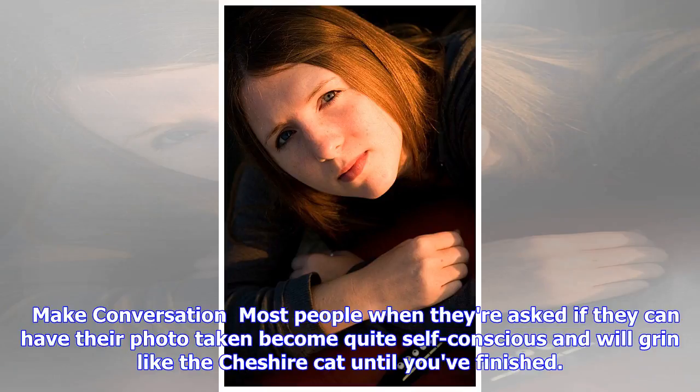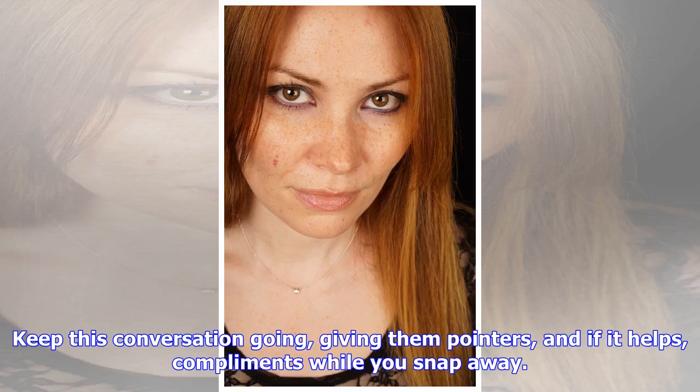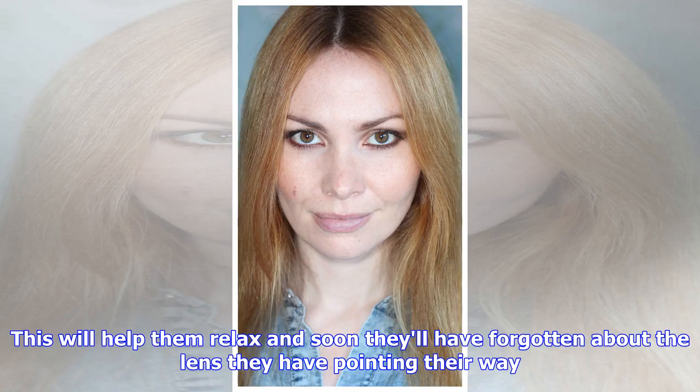Make conversation. Most people, when they're asked if they can have their photo taken, become quite self-conscious and will grin like the Cheshire Cat until you've finished. To combat this, you need to talk to them, and this is not only about what you're trying to achieve but also ask them about their life, what they do, etc. Keep this conversation going, giving them pointers, and if it helps, compliments while you snap away. This will help them relax and soon they'll have forgotten about the lens they have pointing their way.